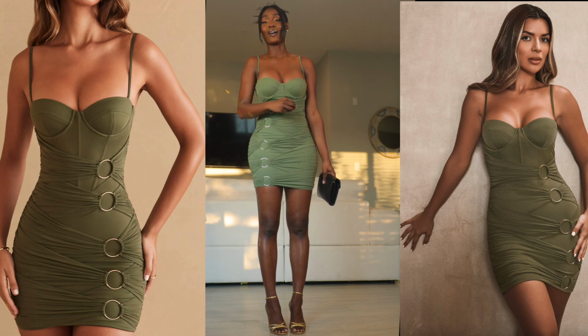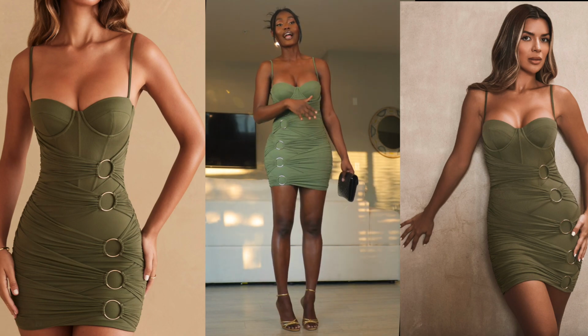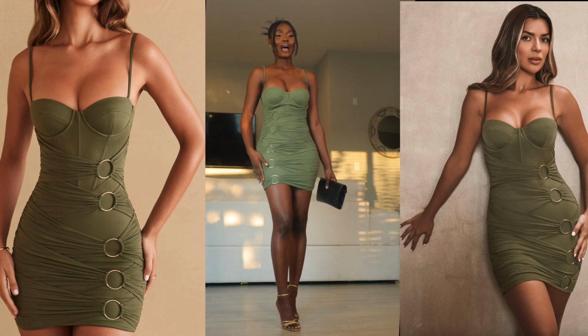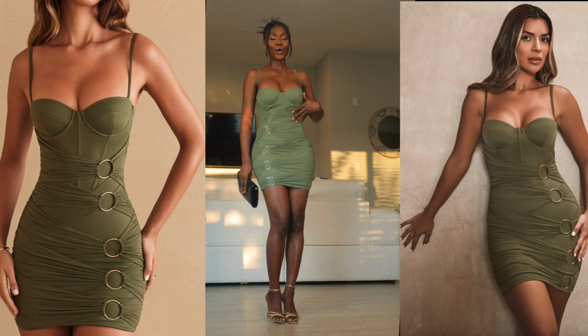Y'all, I want to go out. I want to go out with my friends so bad so I can wear these and actually take real pictures in them, because, oh my goodness, at this point I really want to get the whole entire line. Wow, I love clothes. I love this. This looks so freaking good.